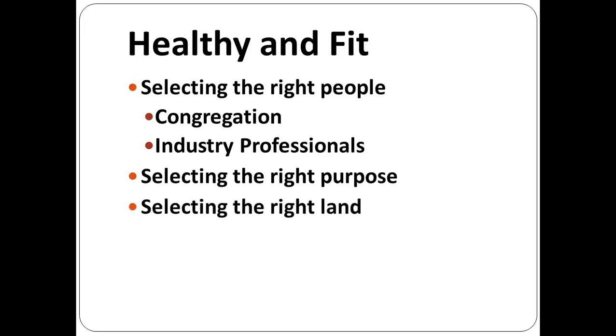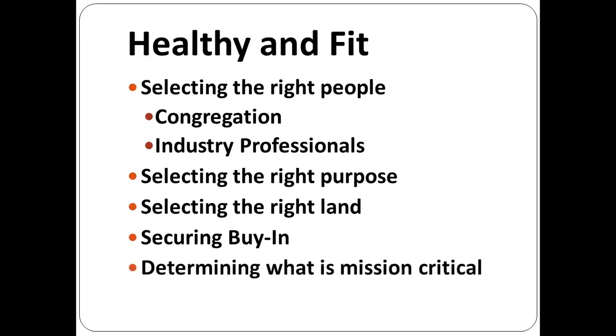And sometimes when it comes to selecting the right property, they were struggling with, where do we want to relocate? And you end up with dueling opinions about where their land ought to be and how much land they ought to get. There are two parts to getting land: the location of the land, the quality of the land, and the quantity of the land. And then, have you been securing buy-in? Before you ever announce this to the church, have you looked at your people to say, they've bought into our ministry and they're going to buy into our project?